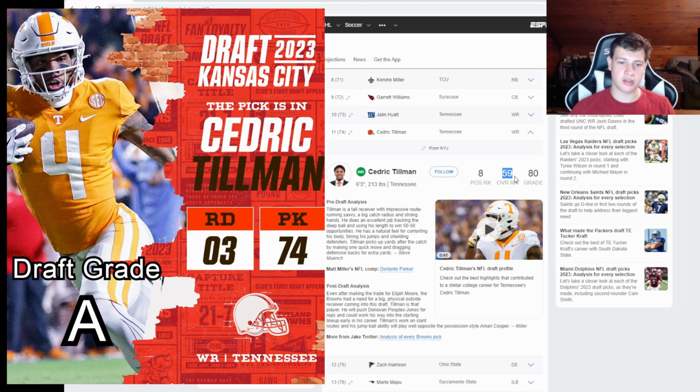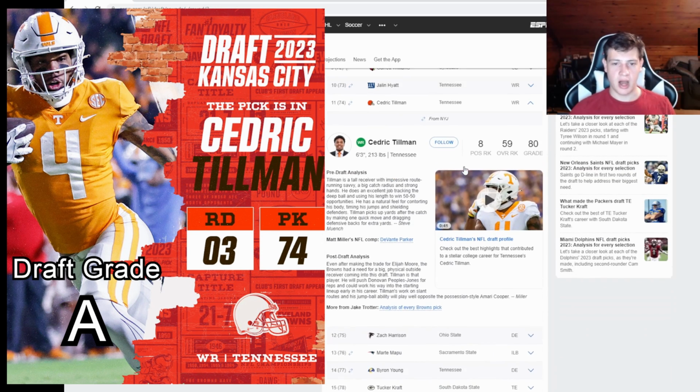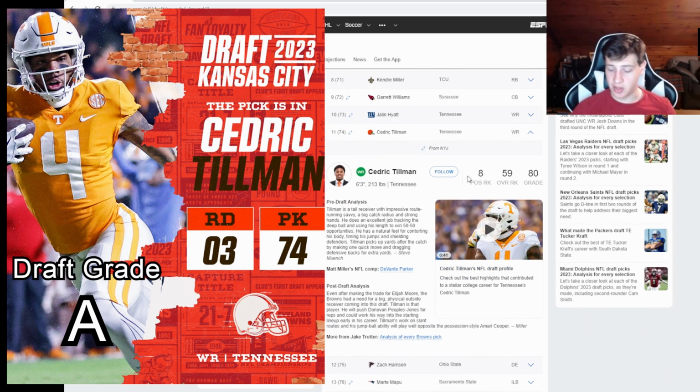I think that Cedric Tillman, who was an arguable top 50 guy for me, was a very good pick in the third round, and you got really good value for him as well. As some receivers that I definitely didn't think were better than him went above him, even his teammate like Jalen Hyatt, who I thought Cedric Tillman was better than.